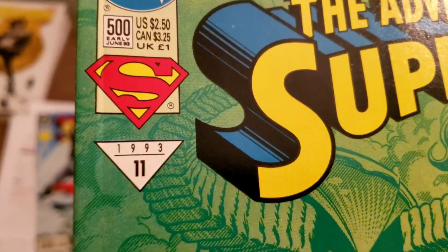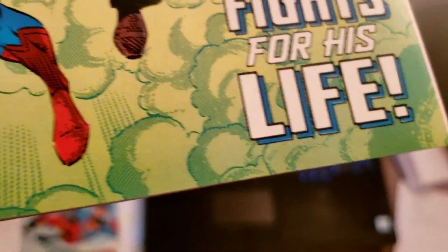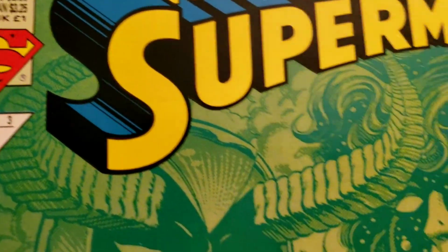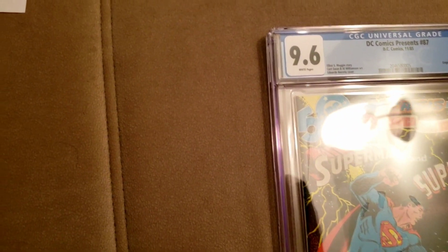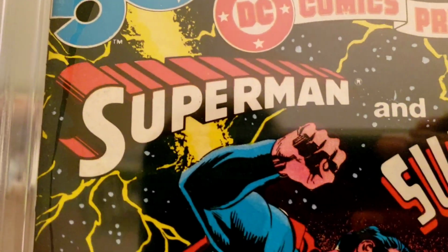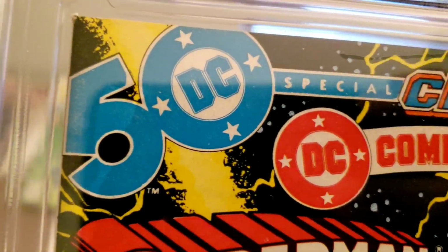So I've decided that this book will be sold probably for like $5 or $10 in a lot. And that's what I've decided to do. There were other copies of Adventures of Superman 500 also that are worth a lot more money than this one, and they were incentives. They were variants. So that one will not get graded. So that's how I choose that. Again, it's all about return on investment. If that comes back at a 9.4, I'm screwed. Pretty much I lose money on it.